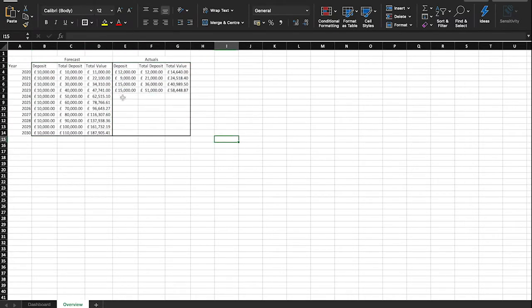Okay, so again, the reason why these are left blank is because we don't know, we haven't actually experienced them yet, we haven't got that data. So again, now this is an overview, this is everything.